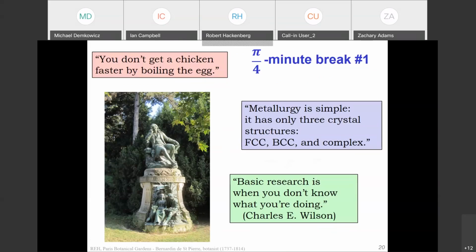Well, okay, sorry, go ahead. Go ahead. No, I was just going to say that while this pi over 4 minute break is going on, I thought I would interject two of my own big picture sort of things that I've learned as a result of working in material science. But maybe I should leave that for later. Yeah, why don't we leave that till later to keep rolling here. Is there another question?